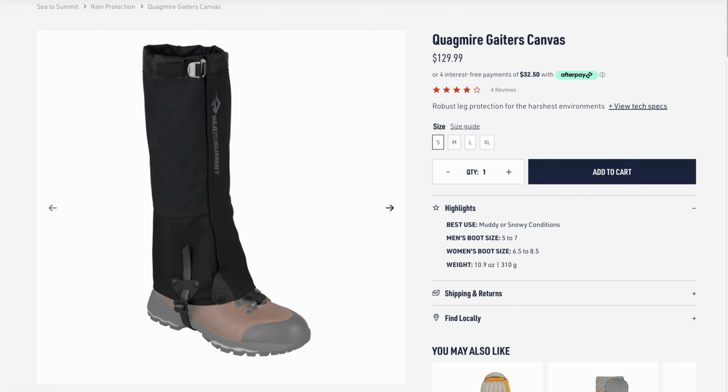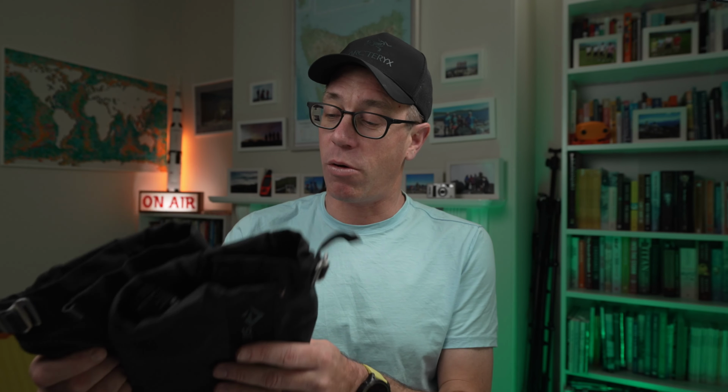That's what I have worn for years. I have tried other gaiters. I've tried many gaiters, but I always keep coming back to the Quagmires. They're basically indestructible. You'll get a good few years out of them, and they're a good gaiter.